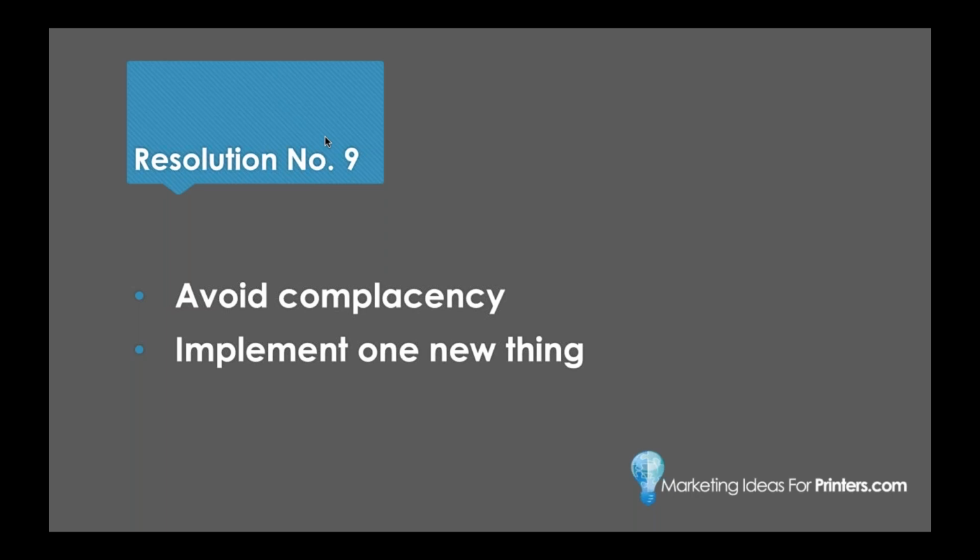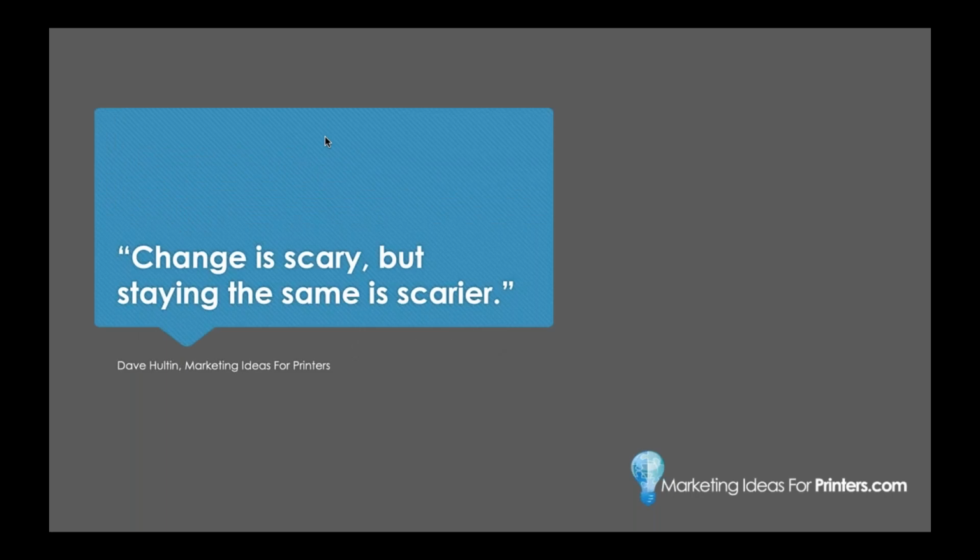I'm going to leave you with this quote here also from Dave. I mentioned him earlier, but when Dave and we started developing Odyssey, Dave latched onto this quote, and he likes to use this one around here, and it says, "Change is scary, but staying the same is scarier." That's really appropriate in this case. Change is scary, but you have to step out and make that decision to grow, because if you don't, it's scarier.